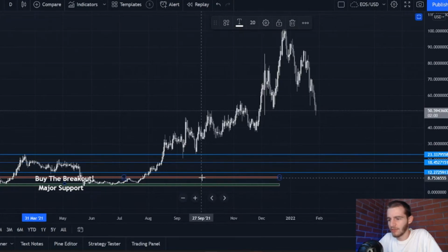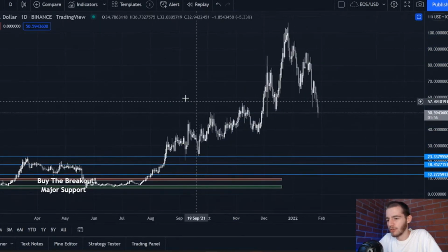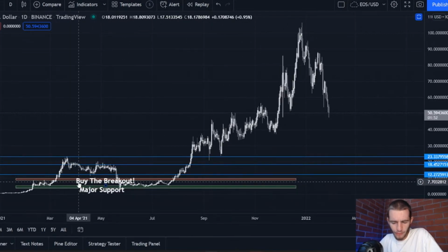That was probably a gain. Let's just measure it roughly. Gain of around 13 to 14x on Terra Luna. So good job there, Wolfpack, if you were around. Problem is, not many people were around back then. Let me know if you were around in July on Wolves of Crypto. I'm interested to see if anyone here would have been around from that point.